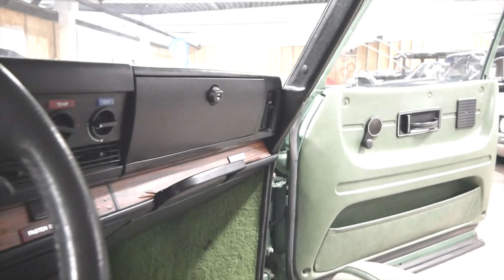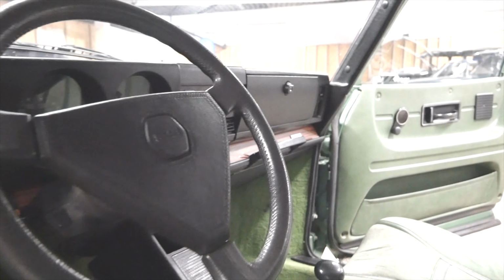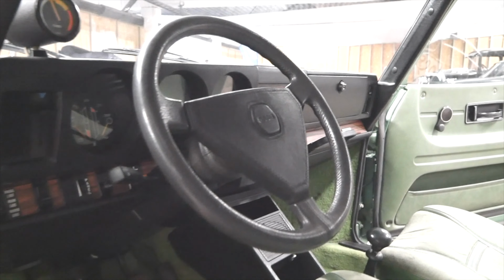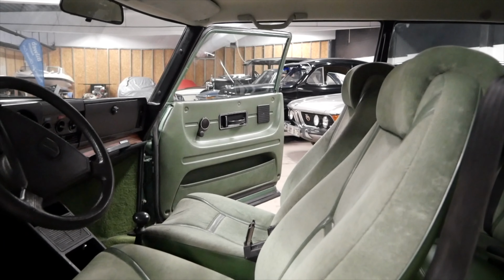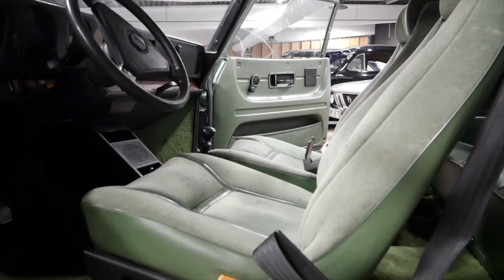I quite like this interior, actually. You'd expect something in the 80s to be feeling a little bit ancient, but this actually has some kind of modern feel to it, doesn't it? You can see it's developed a bit since the 60s. I like this more than the 90s, 2000 interiors, actually. It had all the things it needed.